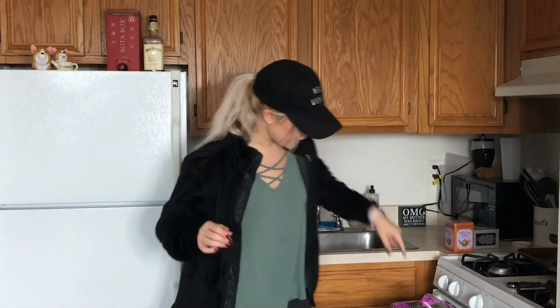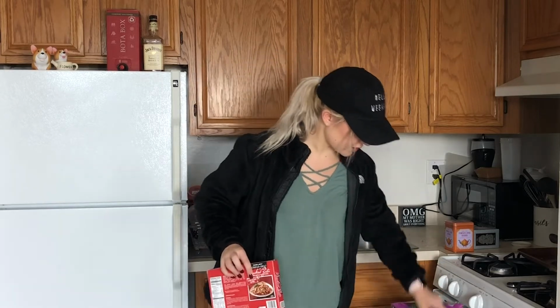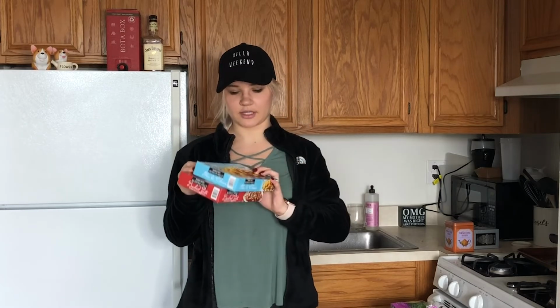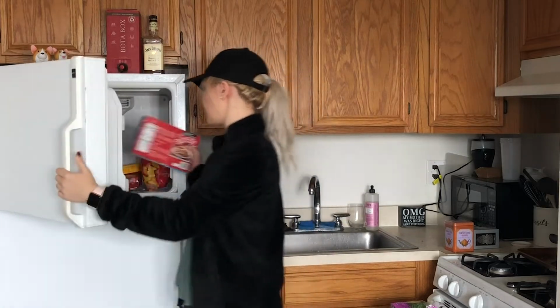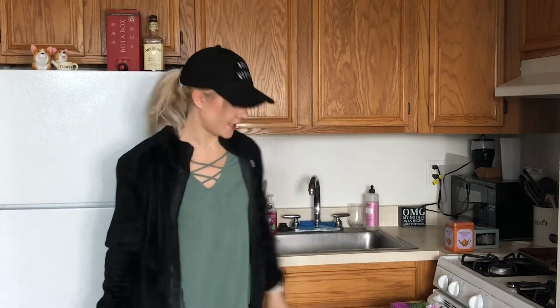So, okay, I have some frozen things, and I should probably stick those in a freezer. So I just got two little easy meals, the baked ziti and the mac and cheese, both the reduced guilt ones. I like to cook for myself, however, sometimes I'm really lazy and I get home at 8 something most nights. So these are nice to have on hand, and I'm going to throw them in my freezer very haphazardly. I will organize it later.